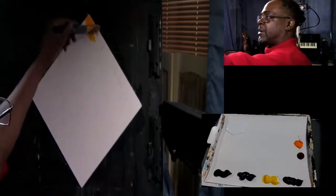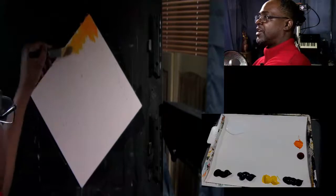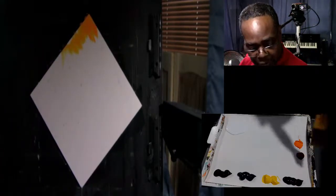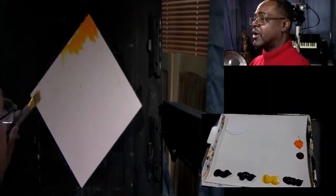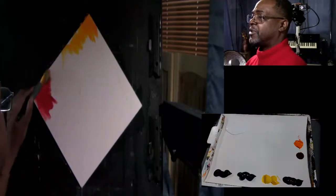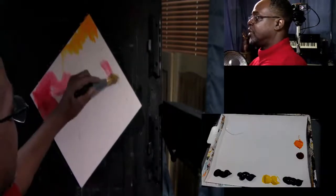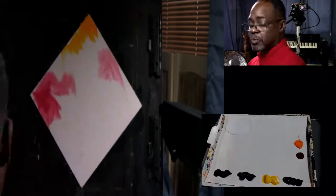I'll just come here at the top like this, real thin. Just kind of wave it around like that. I'll flip my brush around and pop some of this deep red in there. I'll kind of put the red up here in the corner like this. All right. You're not gonna see it really do too much yet, but it will.